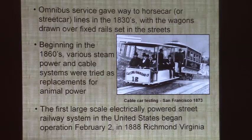The advantage of setting the rails in the streets is that most of your streets aren't paved. You got vehicles coming over the streets with animals trying to pull them through the mud and the ruts. They're not very efficient, but you put a steel wheel on top of a steel rail and all of a sudden that horse can probably pull a wagon with 20 people in it without much trouble anymore. So it's a much more efficient way to transport things. Tracks in the street become a very practical way of moving a large number of people around.